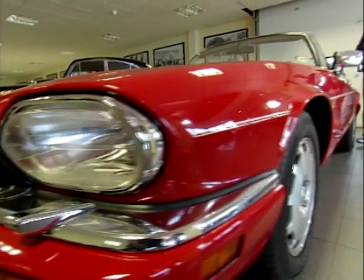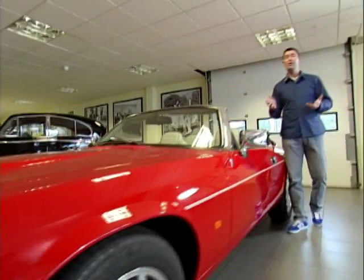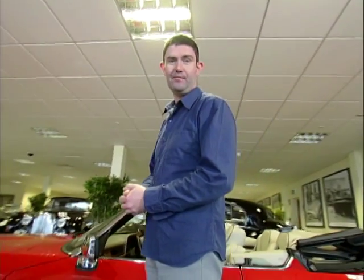Now the XJS is, was and will be a truly modern classic, but don't be so easily seduced. There are high running costs. So here's Ian Royal with a buyer's guide to what to look out for.